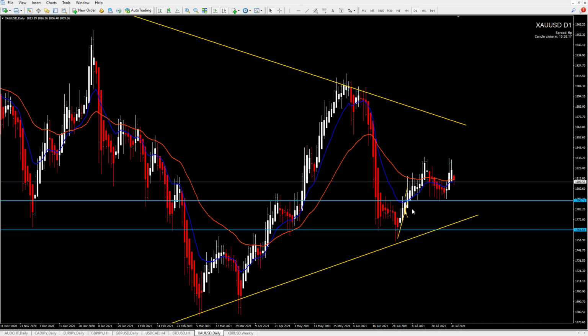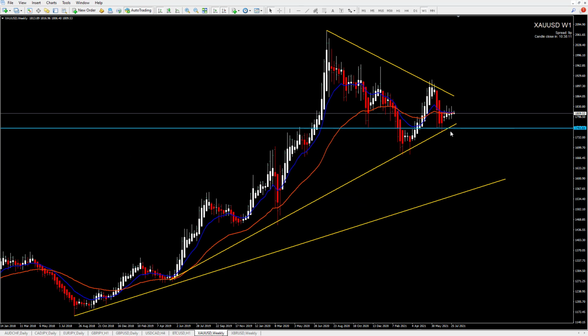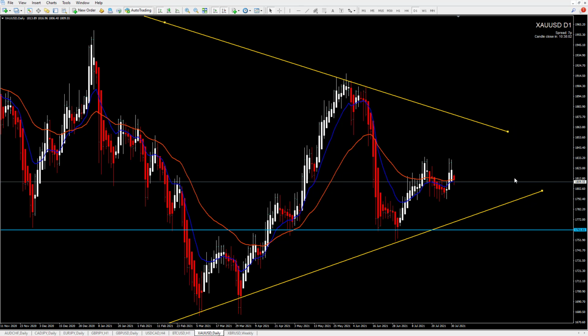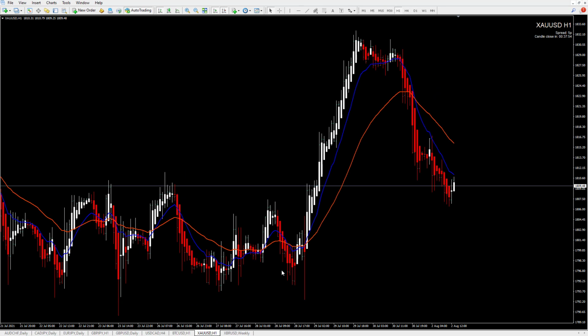Gold, nothing special. Just stay away from gold. It looks like gold also has a summer break. It's not moving much. We are still squeezed between those two levels, so leave it. There is no point if we go to lower time frames. You see ups and downs on the 1-hour chart, no clean direction right now.